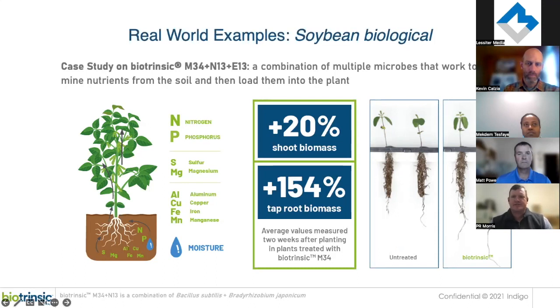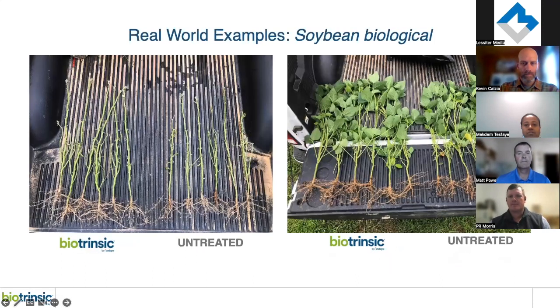So just some of the things we're seeing is a 20% shoot biomass and 154% increase in root biomass. And these pictures here were taken in the lab, and we've got some more from actual infield a couple of slides later. So this picture is from Western Tennessee, about halfway between Memphis and Nashville. And the picture on the right, the treated is on the left side of that picture, and the untreated is on the right side. And these are the same plants in the left picture. I've just stripped all the leaves off to look at stalk, fruit set, and do a pod count.